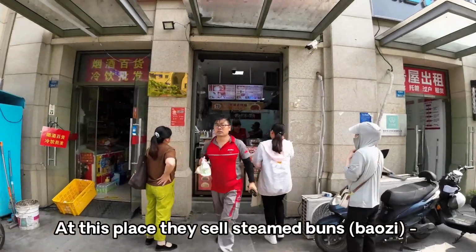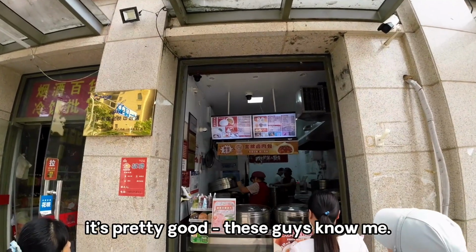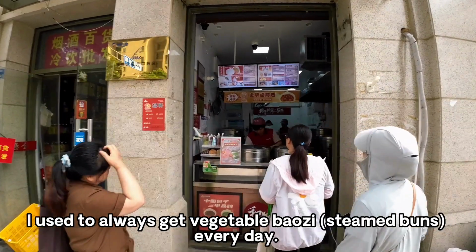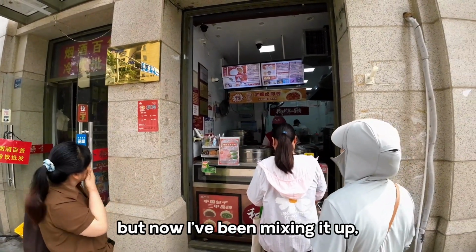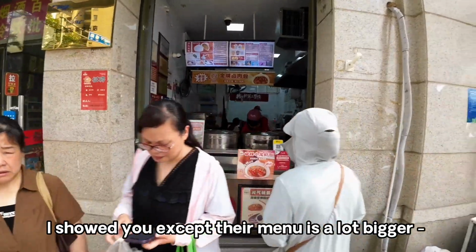This place sells steamed buns. Pretty good. These guys know me here. I used to always get like vegetable baozi every day. I wouldn't have to say anything, just order the same thing every time, but now I've been mixing it up. So it's pretty similar to the first place I showed you, except their menu's a lot bigger.